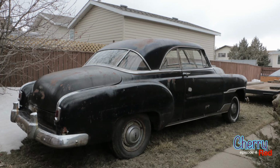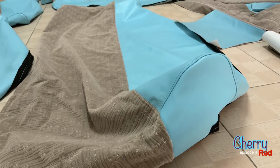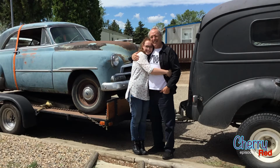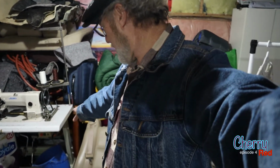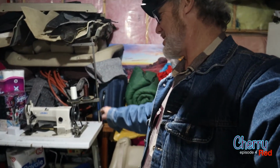And for the blue one, I've already got the upholstery made because I've been thinking ahead. I've had it made for probably a year or so. I'll show you where the upholstery is. Down in here, in suitcases, under that table. And I bought a sewing machine, so next time I can sew my own. That's the next thing I want to learn.